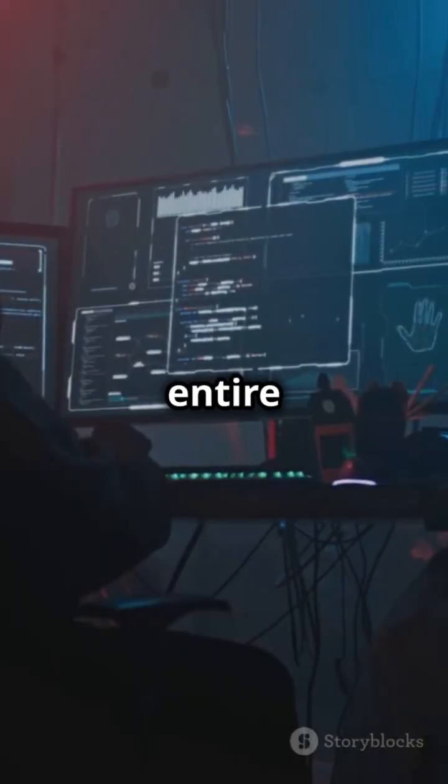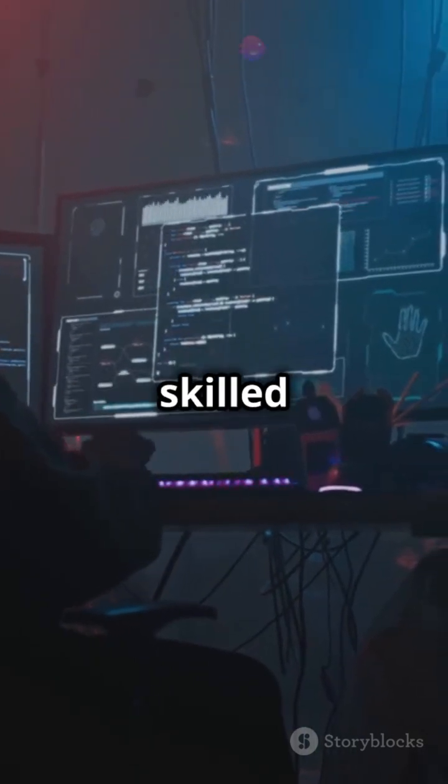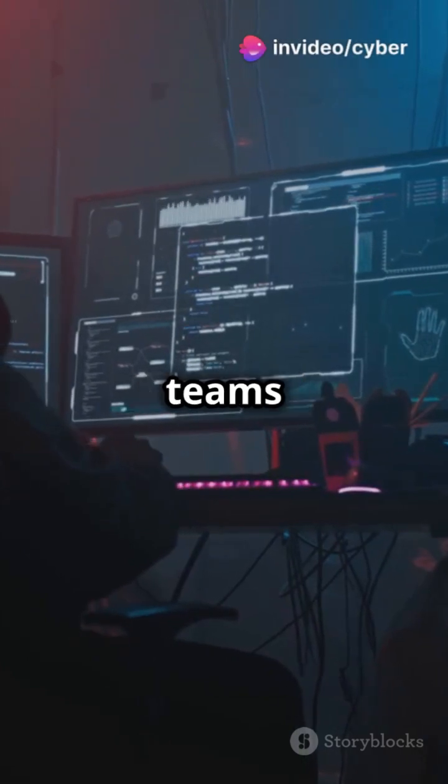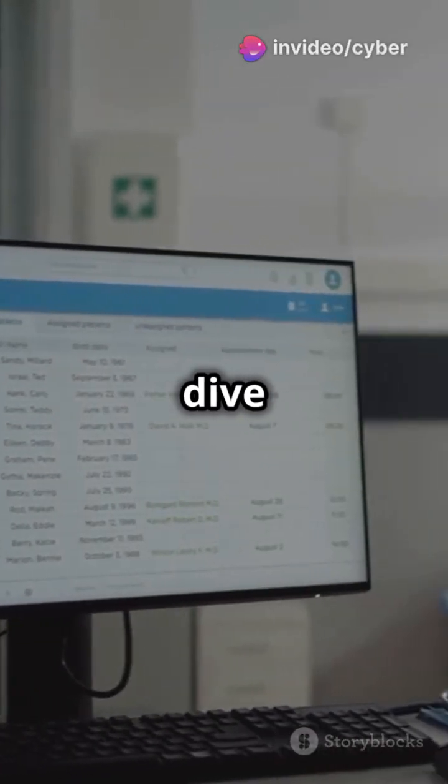Hackers can take over an entire hospital in just a few calculated steps. These cybercriminals are highly skilled and methodical, often working in teams to execute their plans with precision. Curious how? Let's dive in.